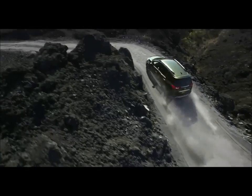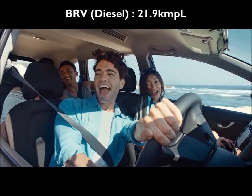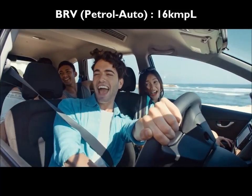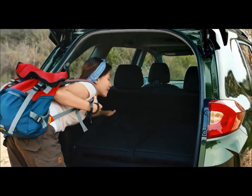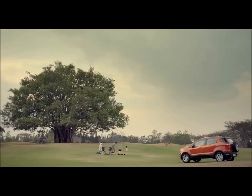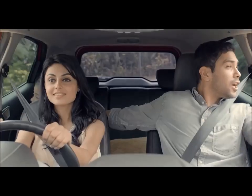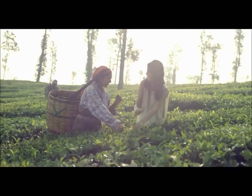Fuel efficiency. The BRV diesel has an ARAI certified mileage of 21.9 kmpl, which is 0.4 kmpl less than the EcoSport. The BRV petrol automatic has an ARAI certified mileage of 16 kmpl, which is 0.5 kmpl more than the EcoSport automatic. The BRV petrol manual has an ARAI certified mileage of 15.4 kmpl, which is 3.5 kmpl less than the EcoSport's EcoBoost 1-liter manual. In our real-world tests, manual-geared BRV diesel returned identical fuel efficiency to the corresponding EcoSport, as did the automatic BRV petrol.